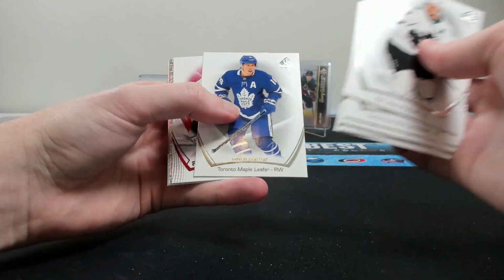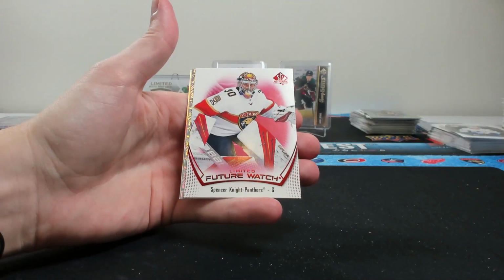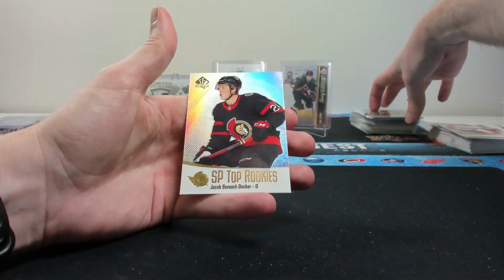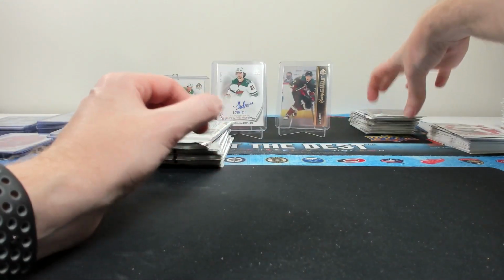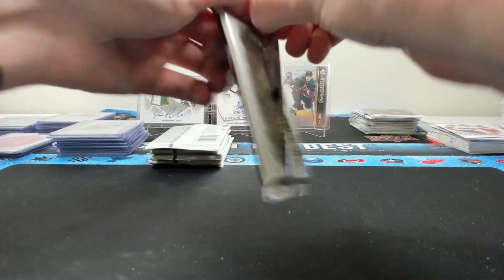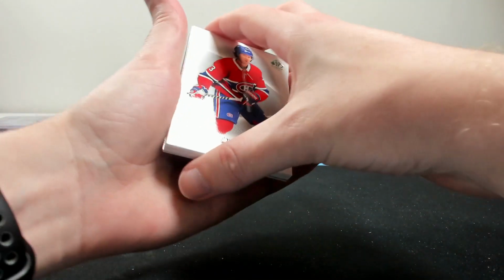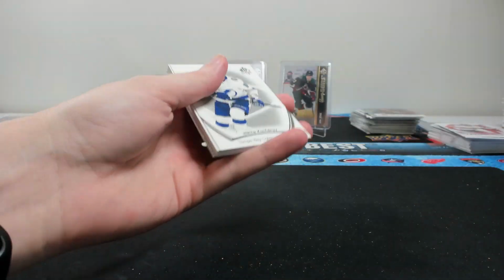You've got the Spectrum FX there. Limited Future Watch of Spencer Knight for the Panthers, Drysdale for the Ducks on the pageantry, and Bernard Docker for the Senators. All right, autograph side. We do need a big auto. Well, we have another patch. Let's go through the patch this time. Let's not save it. I think it's just this way.